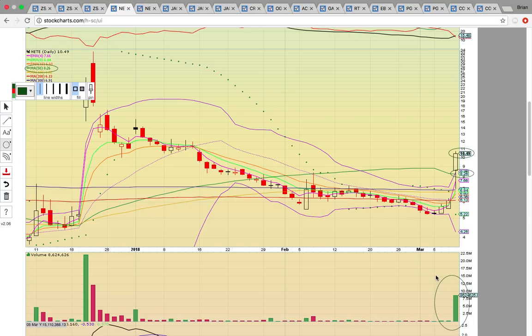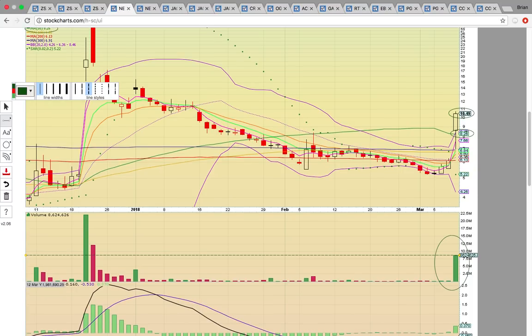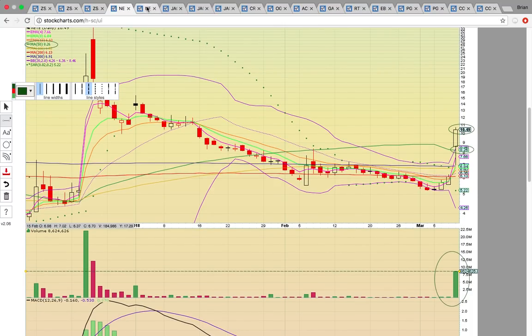It does have a really big volume spike today. The one red flag is that if you look at the previous volume bars, they're very, very light. So you have to be on the lookout for volume drying up.